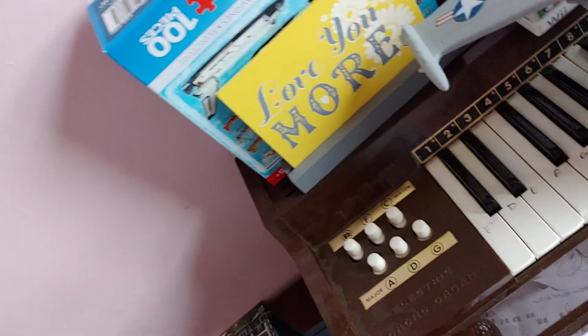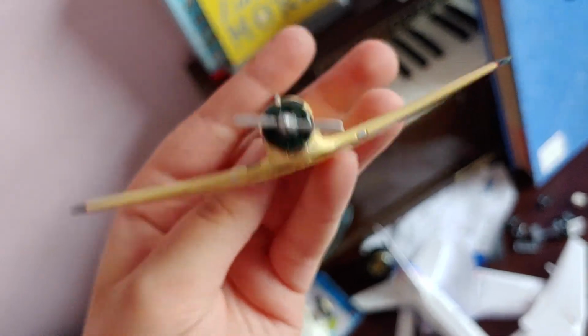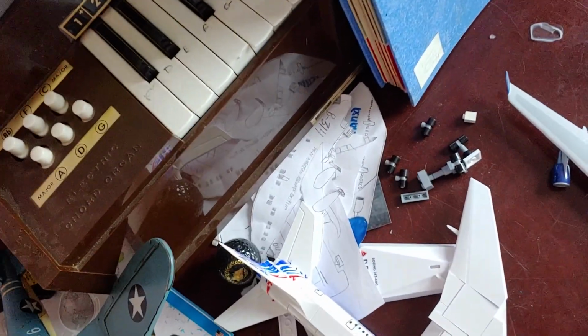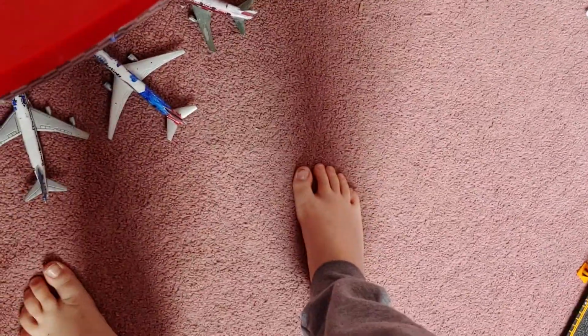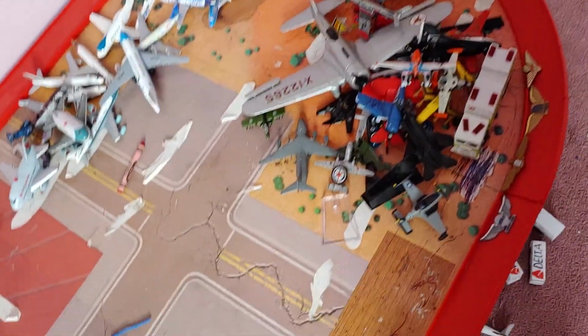And I forgot about this. This is like some kind of... Let me look at this. NX6IY. And this is like some weird private jet. I actually like it. So they're together now. Here's a stand, which I'm missing the top to. A head sign. Another head sign.